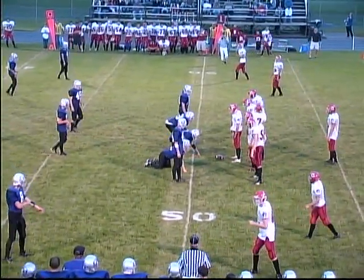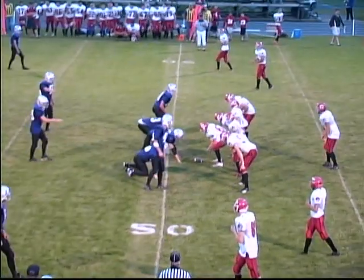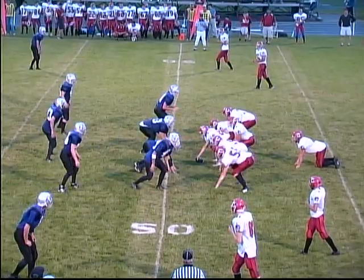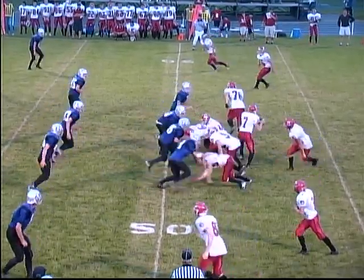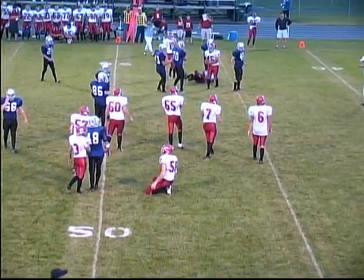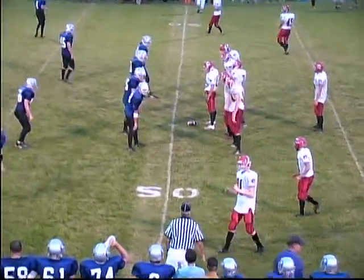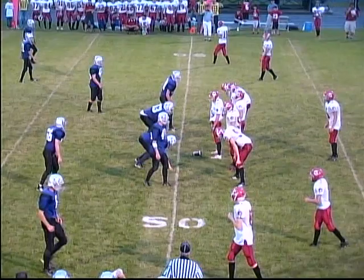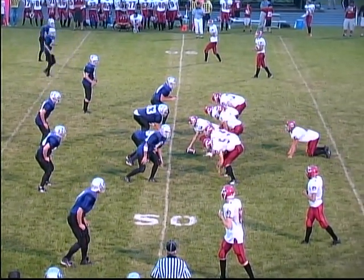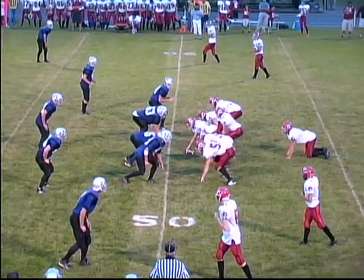Kevin, play tighter. Kevin, play tighter. Packers pass. A little tighter. Safety, Sean back up. Sean back up. There you go.